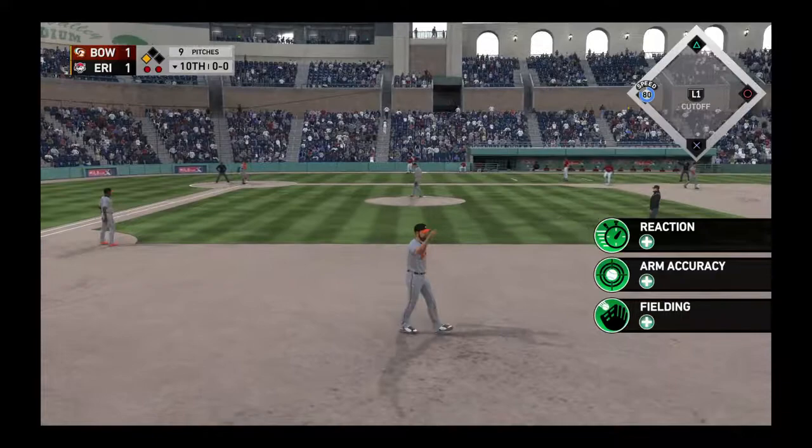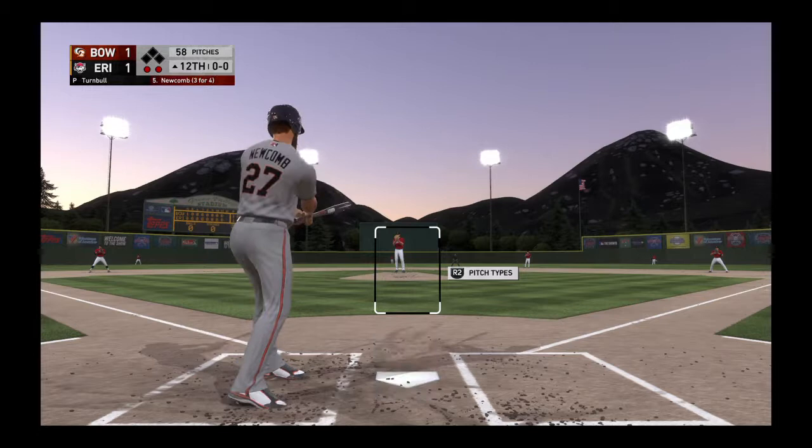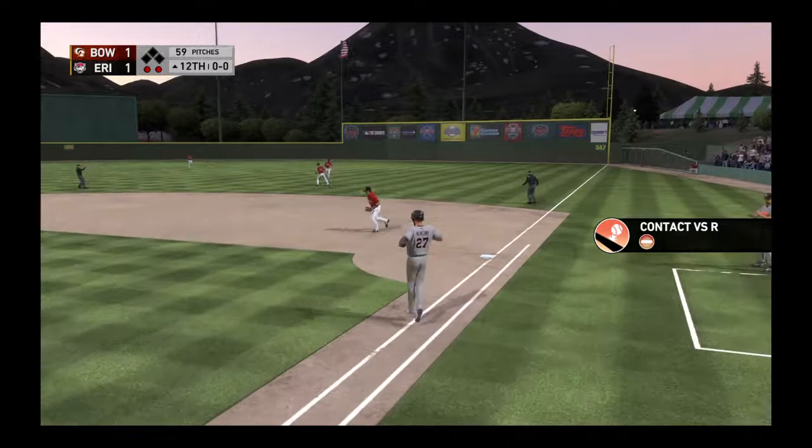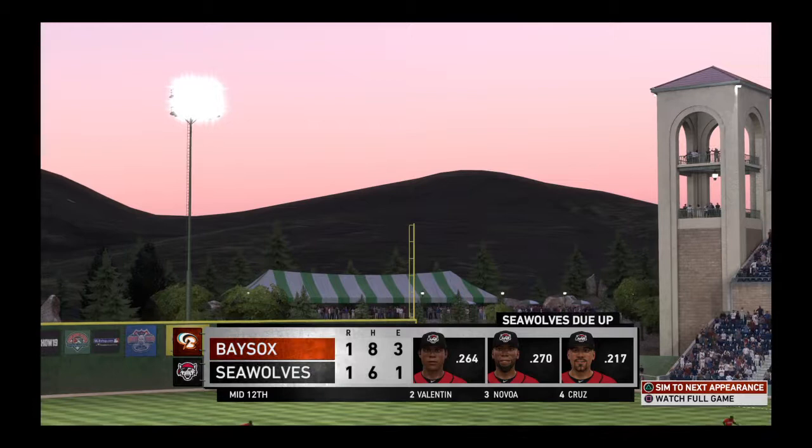Ready for another shot now, James Newcomb. He'll look to keep it going, 3-for-4 so far in the ballgame. Now here's one hit in the air to the right side. Beckham has got it, and the side is retired. Nothing across here this half of the inning. Still one run can win this thing as we move ahead to the bottom of inning number 12. All tied at 1-1.